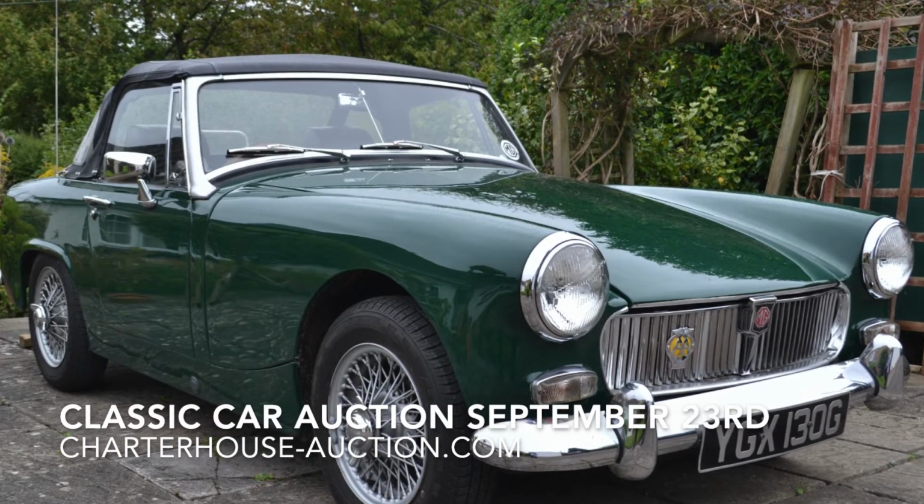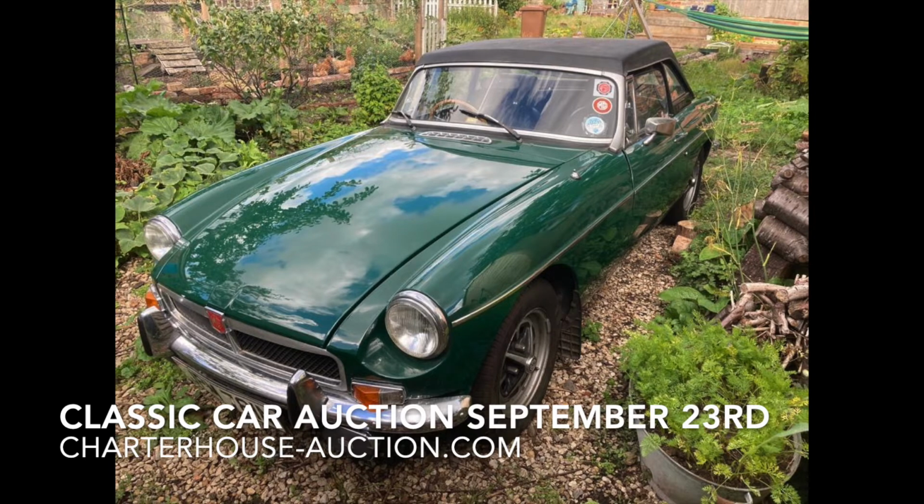And also another MG here, also in British Racing Green, like the last little Midget. This is from a deceased estate up in Oxford. Yes, we travel far and wide. And this Roadster has a walnut dash, leather interior. It's got its hard top. Estimate on that is probably around £7,000.